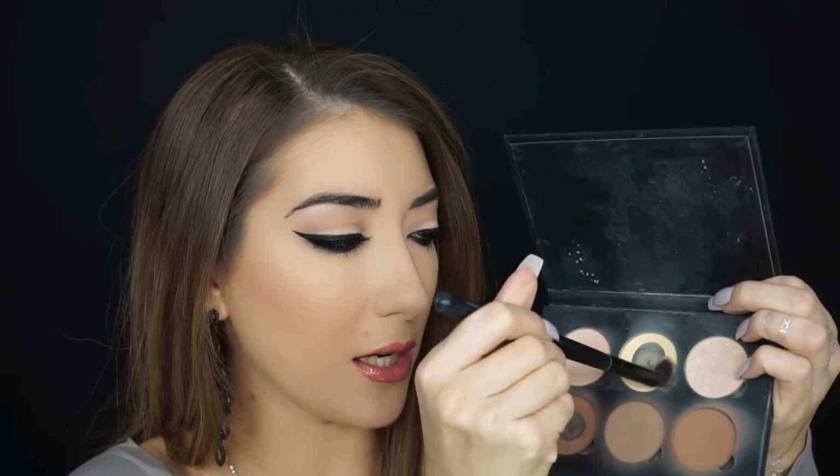And then you could just use your fingers. Then when I'm done with my contour, I like to go in with a flat top brush like this one. This is by RC Cosmetics. I don't know, it doesn't have a name on it, but any sort of flat top brush, or you could actually even use a brush like this also, but I just like something flatter. I'm just gonna put that in here, pick some up.